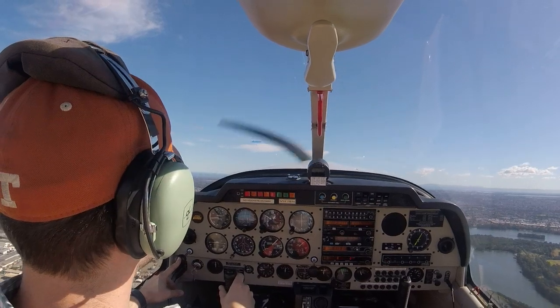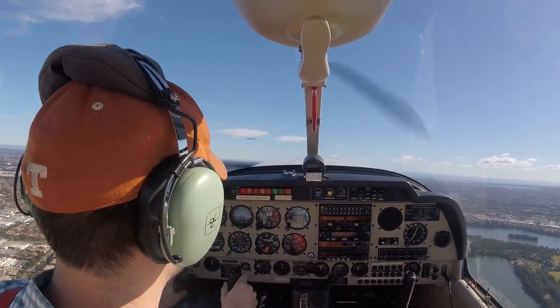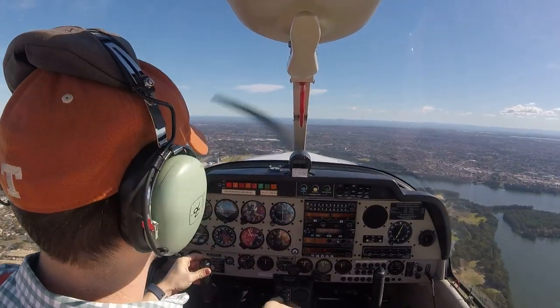India Sierra November, maintain upwind till advised. Maintaining upwind, India Sierra November. X-ray Alpha Romeo, downwind touch and go. X-ray Alpha Romeo, follow the Cessna, late downwind.